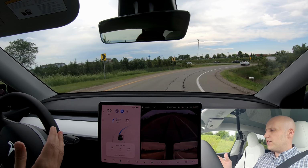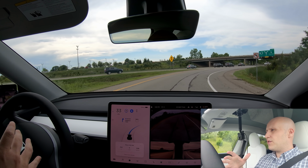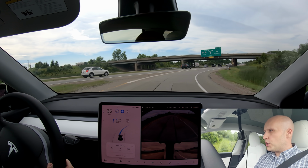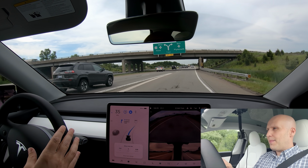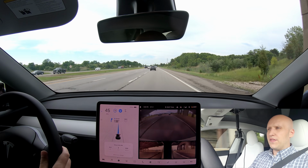So we're on the on-ramp here. You can see I turned autopilot on and I'm heading home. We're gonna see if Tesla can drive me on-ramp to off-ramp with zero interventions, meaning I'm not gonna change speed, I'm not gonna hit the accelerator, I'm not gonna do anything. I'm just gonna pay attention and be safe and let the car do its thing.